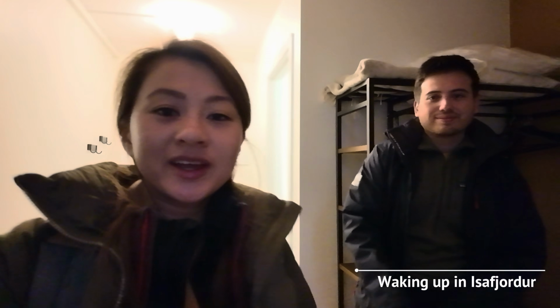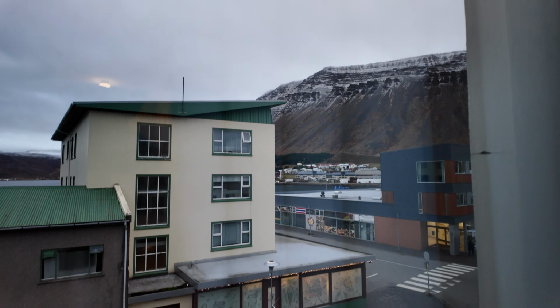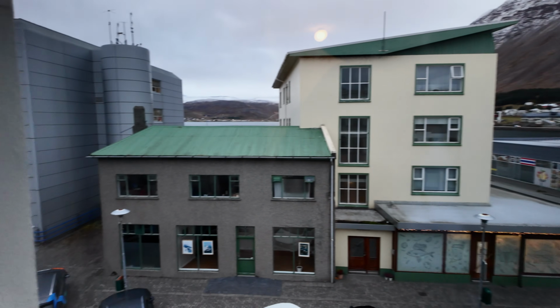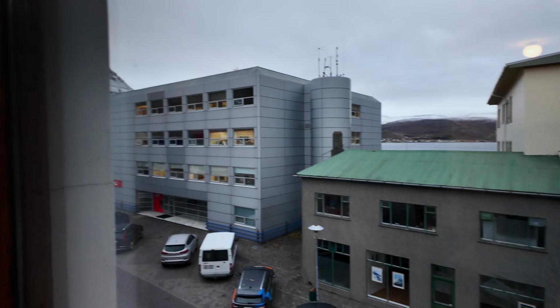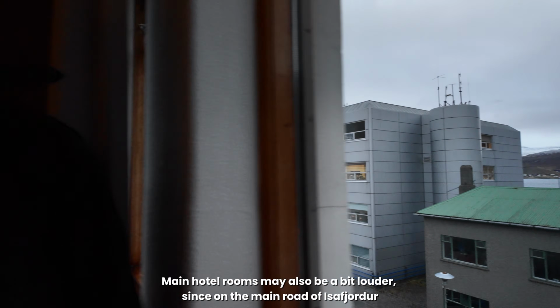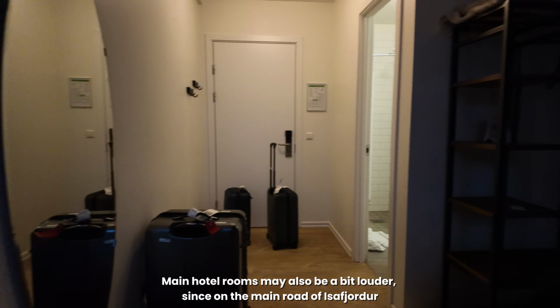Okay guys, good morning. Today's day 5. Today's the first day we woke up as fiancés. Just wanted to show you guys the view from waking up. It's beautiful. The street could be a little loud if you're sensitive like I am. Talking at night, you can hear it. But yeah, we're gonna go get breakfast.